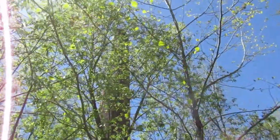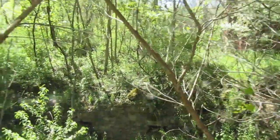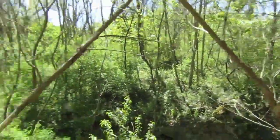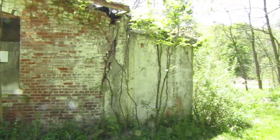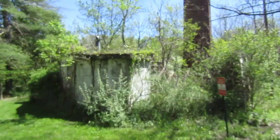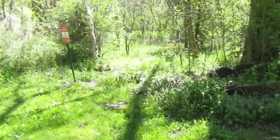This big chimney stack rotting away at the top. Old shed still standing. It's more or less it. And then we'll be able to see once I get around. But a building that's still standing. My lens is dirty. Old machinery and whatnot.